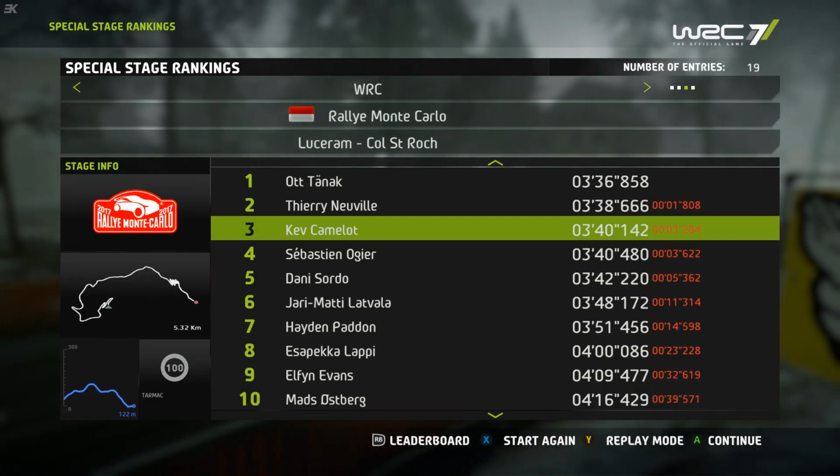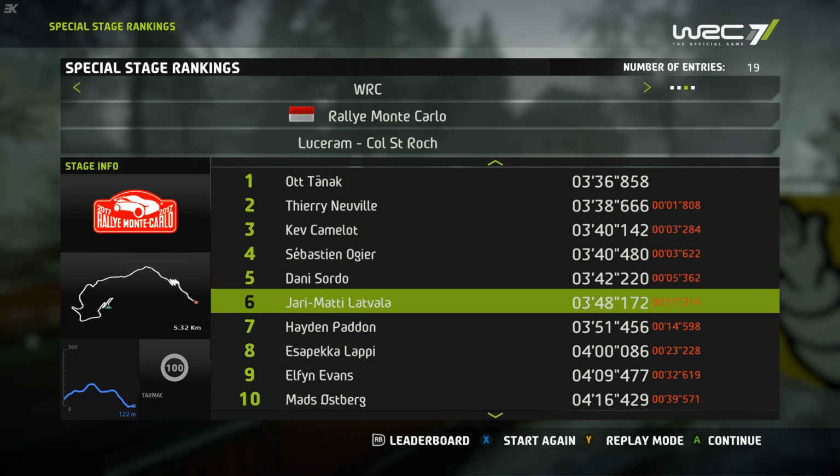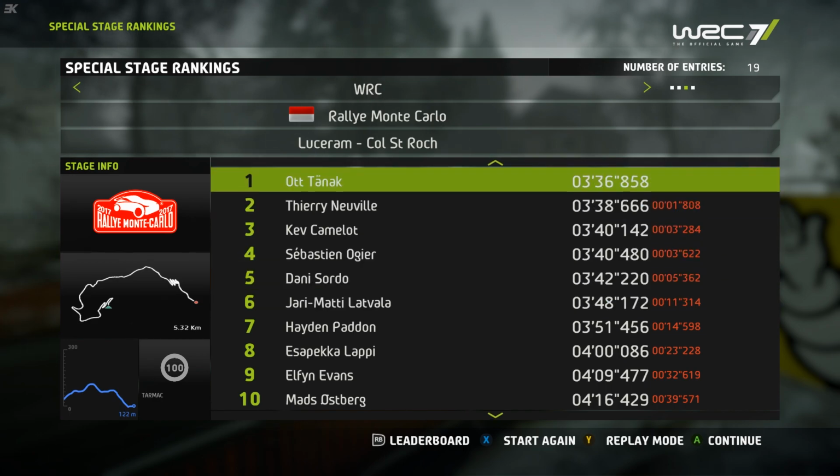That was our best stage of the rally by a country mile, and that shows as we finally achieved the top 4, finishing in third, just 3.2 seconds slower than Tänak, with Neuville 1.4 seconds ahead of us, and we're just 0.4 seconds faster than Ogier, with Sordo 5.3 seconds back in 5th. And then you've got Latvala, Pajari, Lappi, Evans and Østberg, who rounds out the top 10, but really did love those last couple of stages.